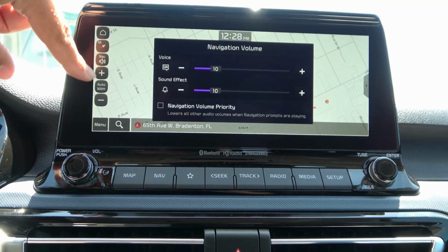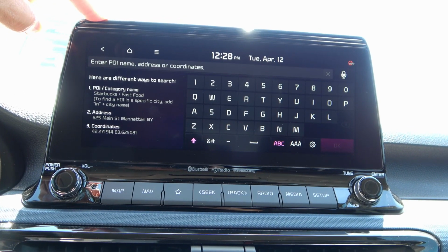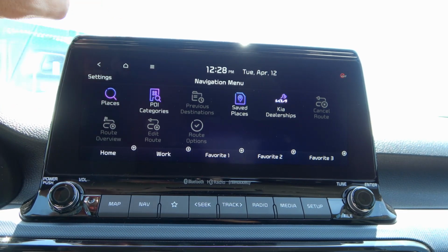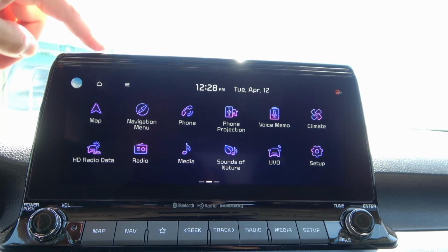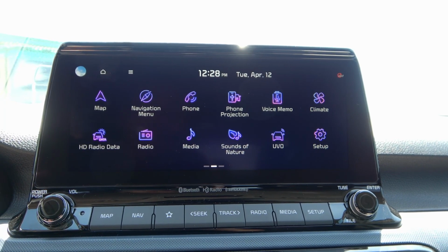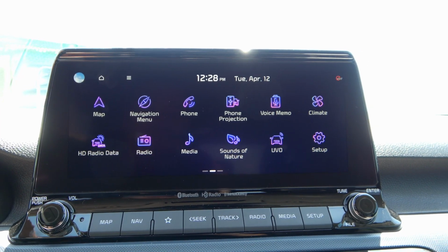The volume, you can set it up in here, but as far as searching right here, you have this little button. You can do the POI, points of interest, address, or coordinates. So you can do different ways of setting this up. Navigation menu, okay, you go back, places, categories, saved places. You can save places if you're frequently going there, and then with one touch go there. Phone projection, this is what I was talking about. It does have Android Auto and Apple CarPlay, but they're not wireless, they're wired. Voice memo, really useful feature. You can record instead of writing it down and then retrieve it later.